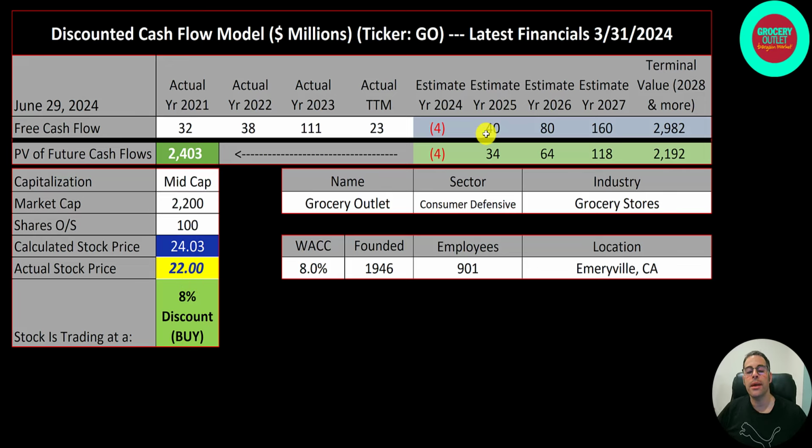I am assuming they're going to have pretty good free cash flow growth in the future. In the past, it's okay because it's positive, but you would hope to see an increasing trend. They went up then down.